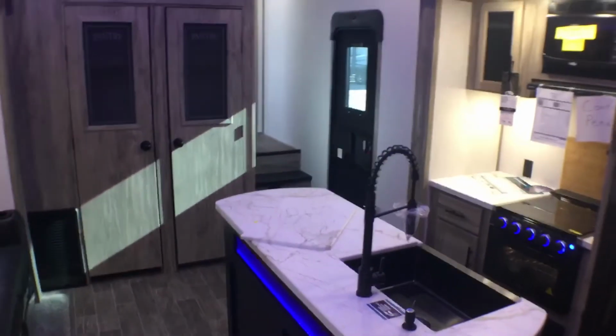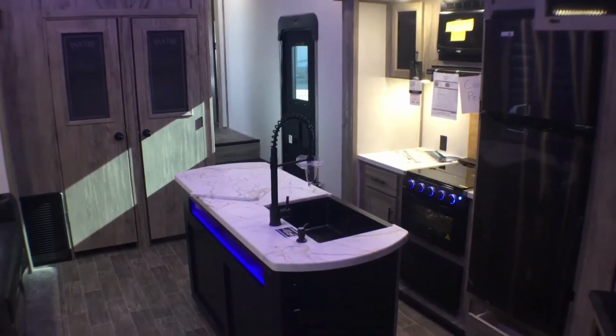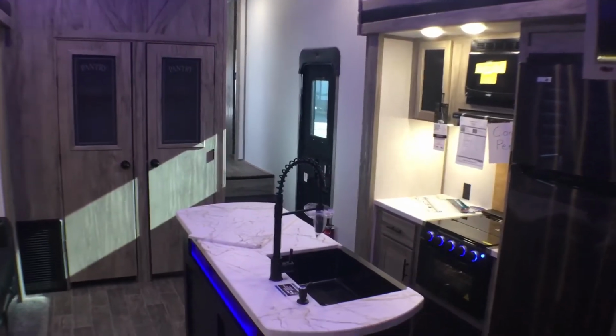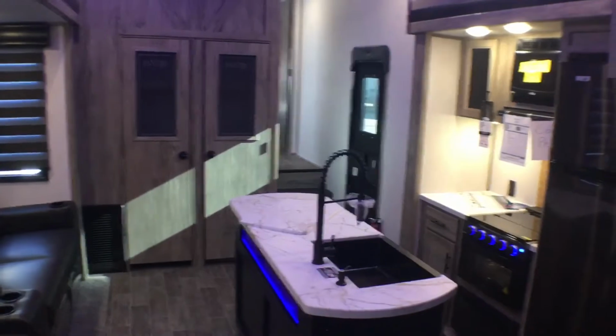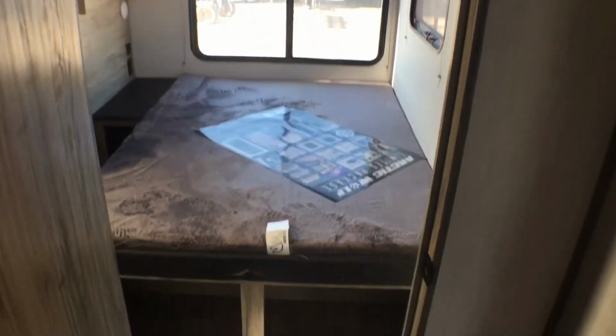So, alright guys, that is going to do it for the kitchen and living area storage. Let's go ahead and we'll jump back to the back and take a look at the bunk room as well as the half bath.